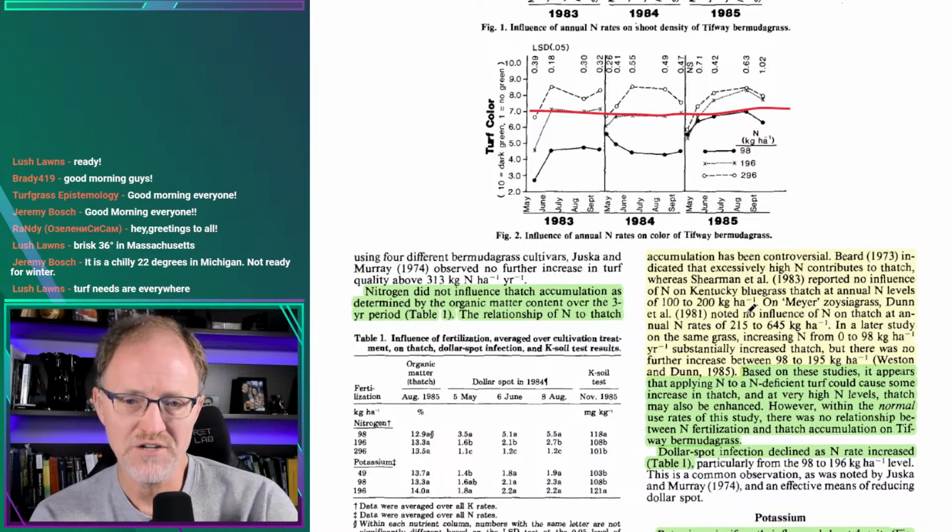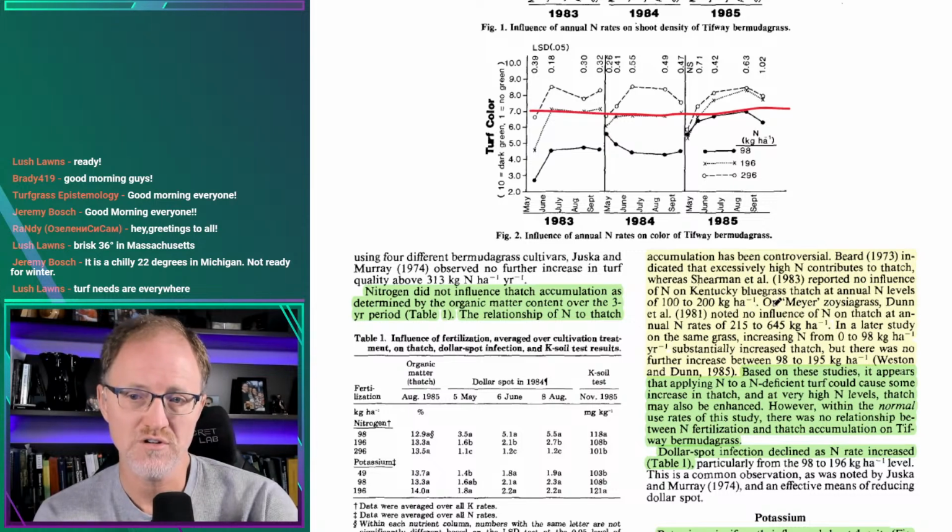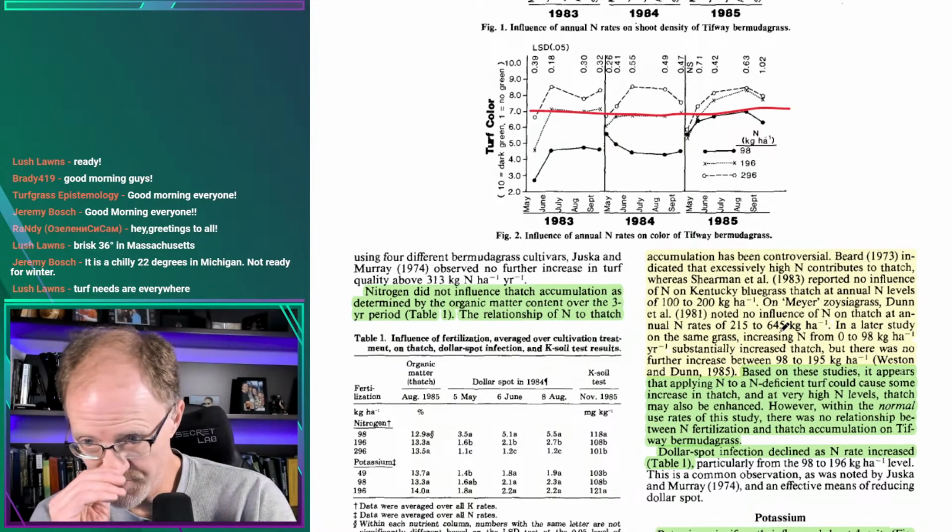"The relationship of nitrogen to thatch accumulation has been controversial. Beard in 1973 indicated that excessively high nitrogen contributes to thatch, whereas Sherman in 1983 reported no influence of nitrogen on Kentucky bluegrass thatch at annual levels of 2 pounds to 4 pounds a year. On Meyer-Zoysia, Dunn in 1981 noted no influence of nitrogen on thatch at annual nitrogen rates of 4.5 pounds to 7 pounds, I think that is, of nitrogen per year.